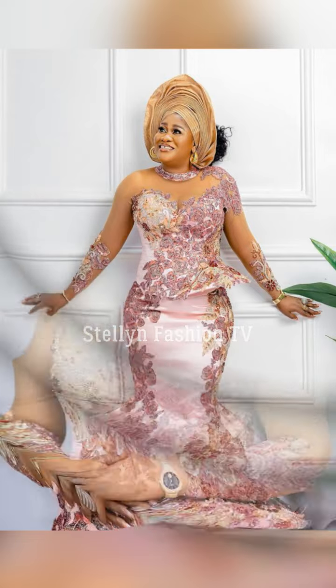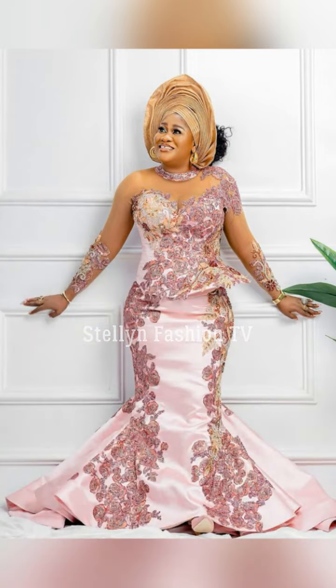So stick around and let me know in the comment section what you think. Enjoy. Kudos and credits to all the beautiful and creative designers of these collections that we are about to watch. You guys are amazing. Thanks for your creativity and thanks for showcasing the beauty of African fashion designs.